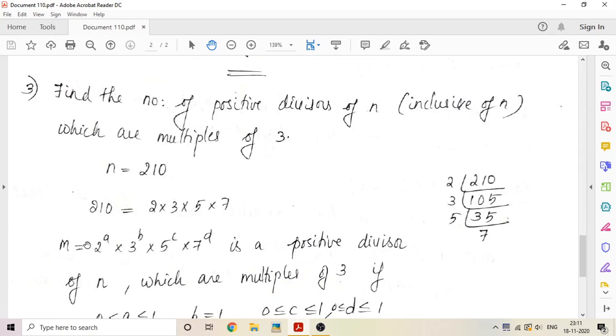Any divisor must be of the form 2 raised to a into 3 raised to b into 5 raised to c into 7 raised to d. So a can take the choices 0 and 1, and c and d also can take the choices 0 and 1. Now you need to find all the positive divisors which are multiples of 3. So if b takes the value 0, it is no more a multiple of 3. It must be a multiple of 3, so b can only take the value 1. b cannot take the value 0.